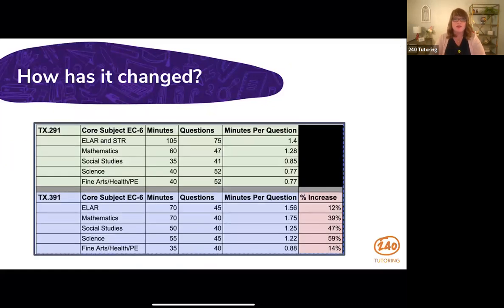If we look specifically at the number of questions and the minutes for each subtest, this is where we see some really big changes that I think you're going to be excited about. Looking at the old 291, when we had ELAR and STR together, we had 105 minutes and 75 questions, which gave us about 1.4 minutes per question. Now, if you look at 391, when we just have ELAR all by itself, we now have 70 minutes. So it's less time, but it's drastically fewer questions, 30 fewer questions. So really, our minutes per question went up to 1.56. So that was a 12% increase.